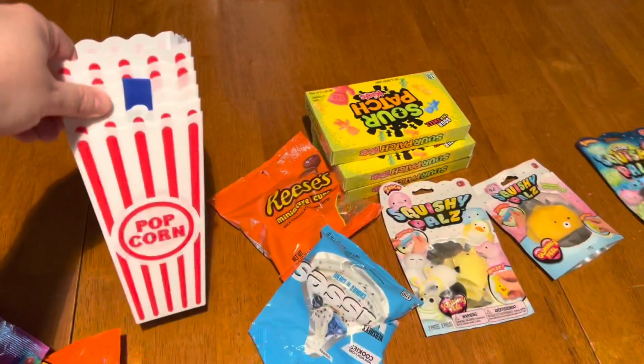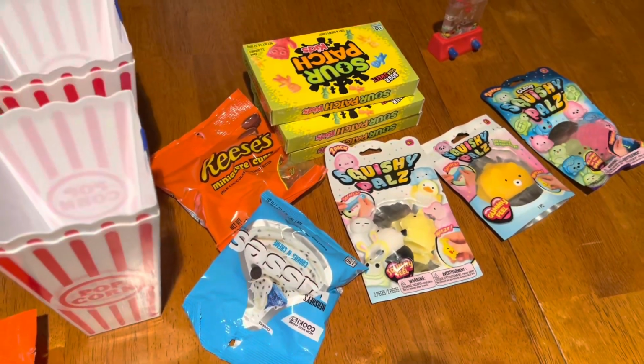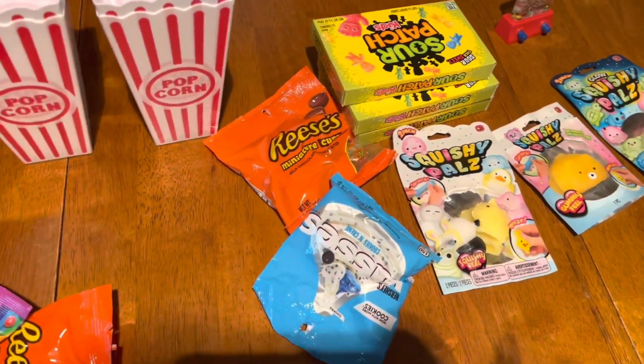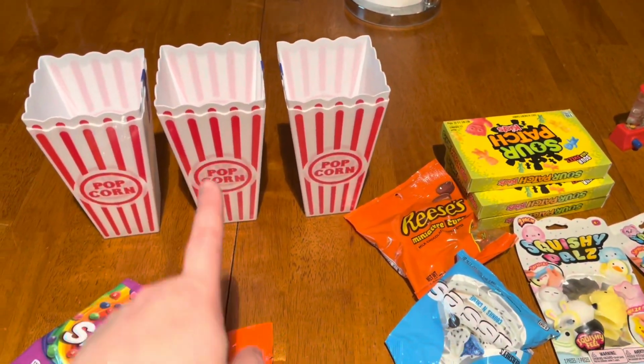Okay, here's what I ended up getting, these popcorn containers. So I'm gonna wash these so they're ready to go. Wants to go back there in the pantry and get some popcorn, bud? Get a couple bags, okay? Okay. So we got enough for the kiddos plus mamas.